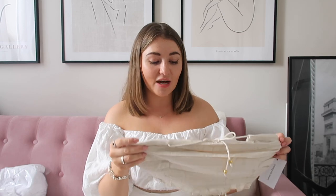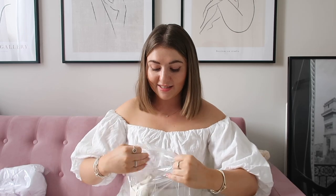I think bardot tops are just such a gorgeous trend item that I am loving at the moment, as you can tell, exhibit A. But I just find them really flattering, really easy to wear, and really, really classy. So I'm so excited about this top, and then the skirt that comes with it. Oh my goodness, I'm really hoping that this is going to look nice on, because when I saw this online, I was like, yes. This is probably the most boho style I could ever go for, but I absolutely loved it.